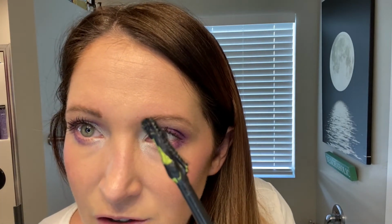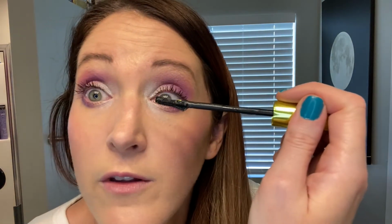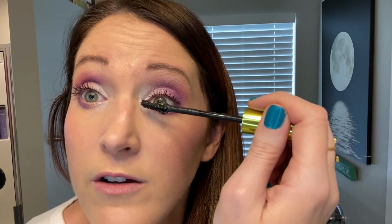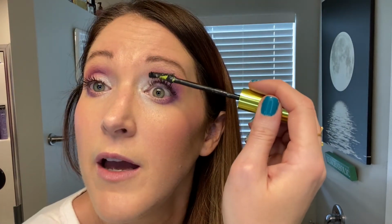Okay, I am going to use those ones on the one side. They have just extra, and I feel like those are for the inner corner. And I have a harder time reaching the inner corner of this eye than maybe, you know what, let's do it on that eye too. I'd say it's making my eyelashes look better than normal.